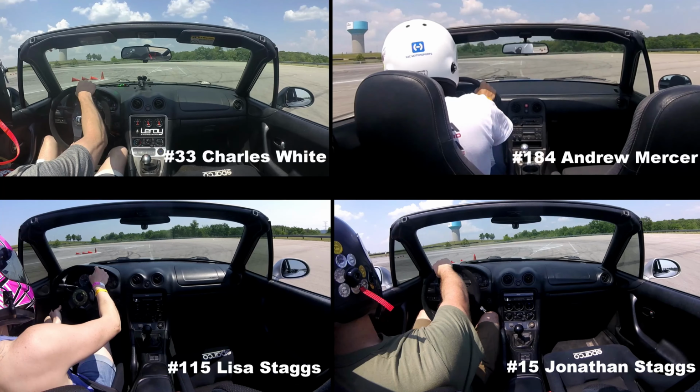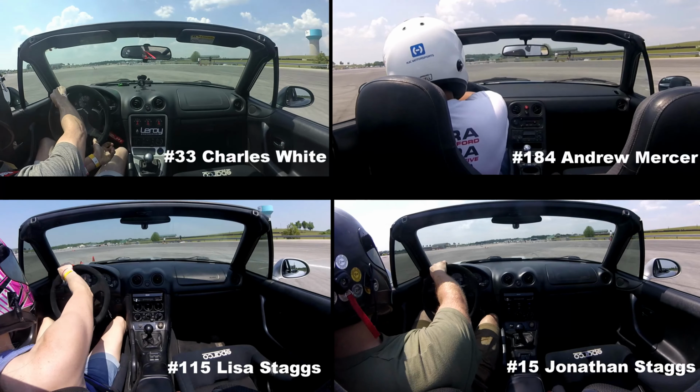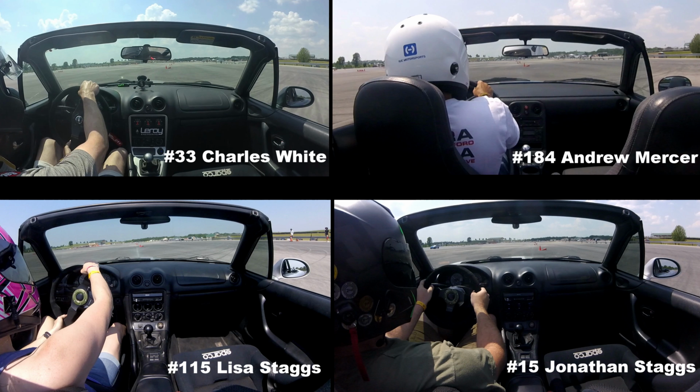As we come up to the next straight here, we're going to note the position of the water tower in the background. You can see how far the car's been rotated. Andrew's under-rotated the car at this point. He's not got it as far around, even though everyone's at basically the same point through the corner. And that results in, look at the steering angle. Jonathan's steering wheel is straight. He's already got the car completely rotated.